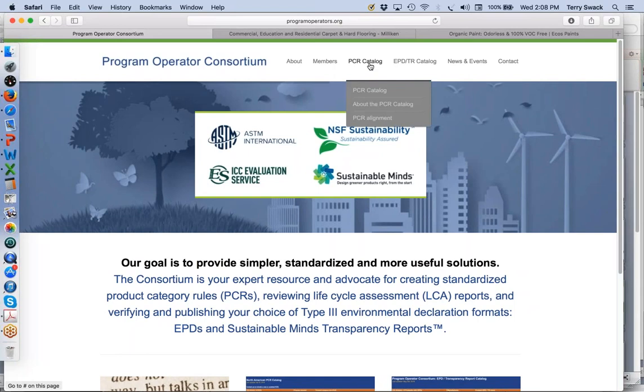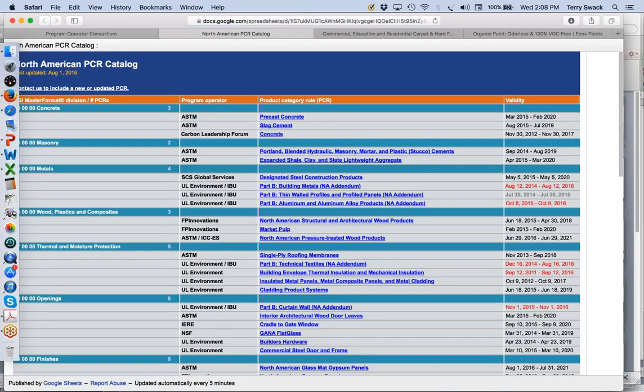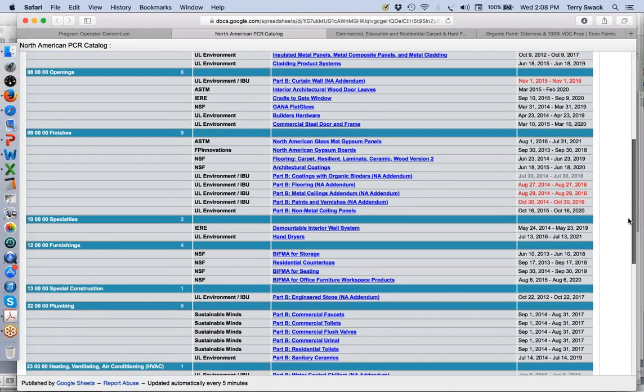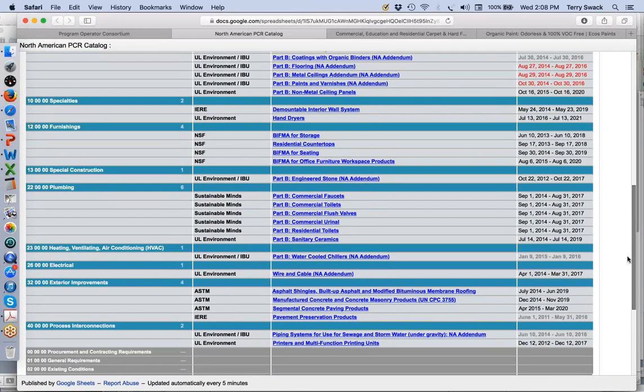Specifically, this PCR catalog, which is now the very first catalog of all North American PCRs. So if you're in an industry and you're wondering if there's a PCR already available for your products, you can go right here and see if there's a PCR. There's a link right to it. You can see who the program operator is. You can see that it's organized by the master format divisions. And you can see that there's a whole bunch of them that are expiring or have already expired this year.